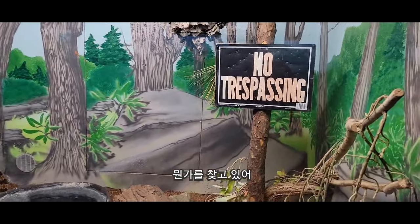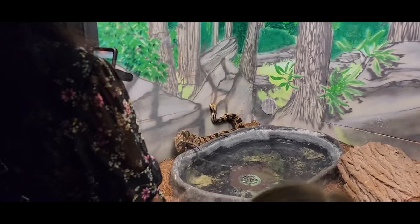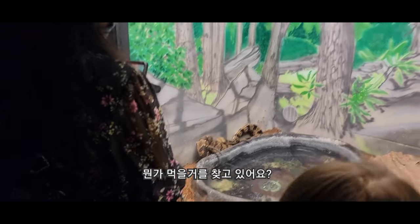Look, he's looking for something. Maybe he's hungry. He's looking for something to eat. It says no trespassing.